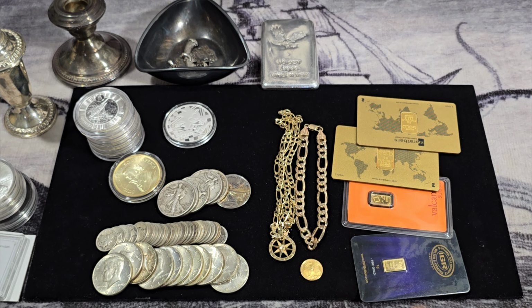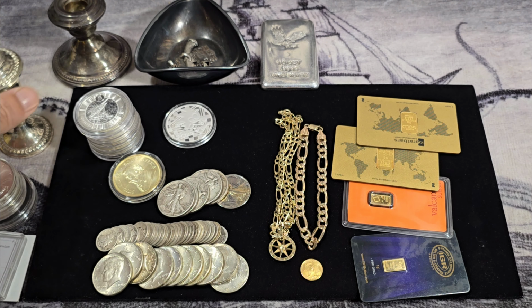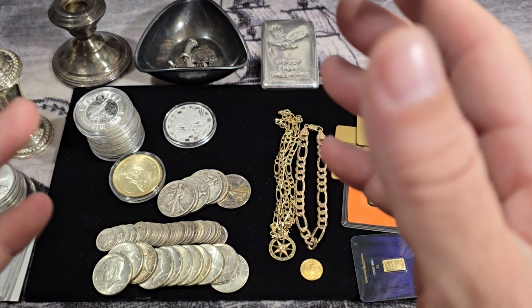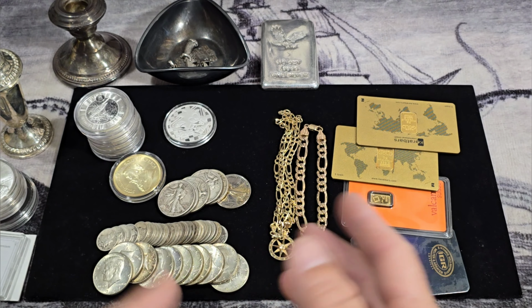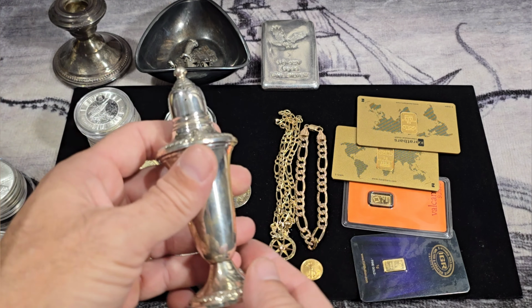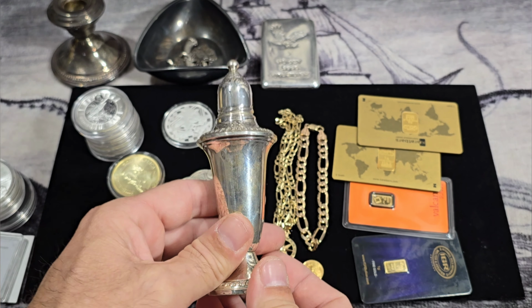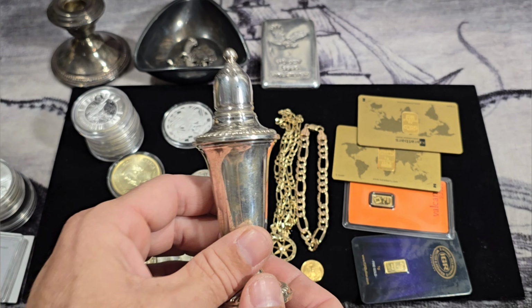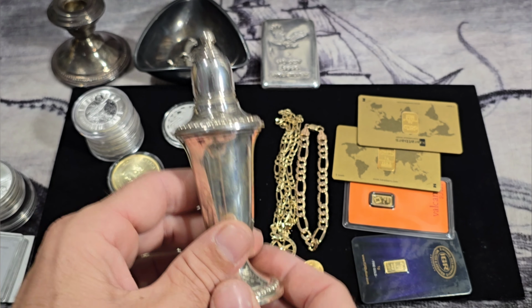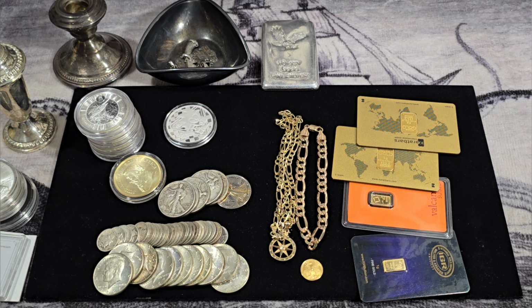So those are some of the pluses and minuses of this stuff. You can find it, you can get it cheap, but then you have to be able to identify it. You have to be able to clean it if you're going to be trying to take it in and get true value for it. And you also need to know your melt, because 925 does not sell for spot. It sells at melt. And if you don't know the difference between melt and spot, well, that is another video that we will do. So we'll continue on.